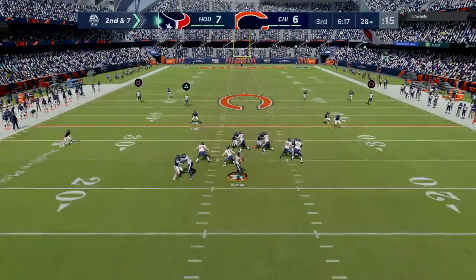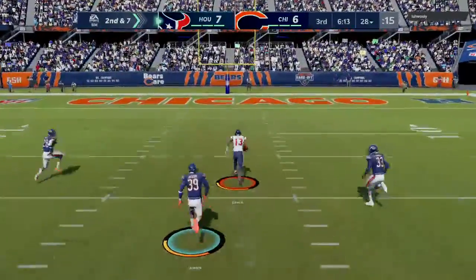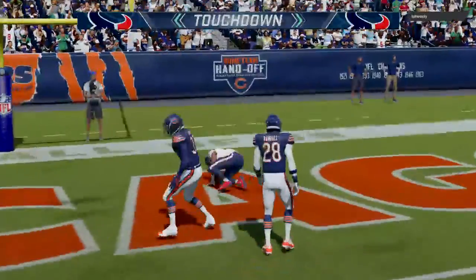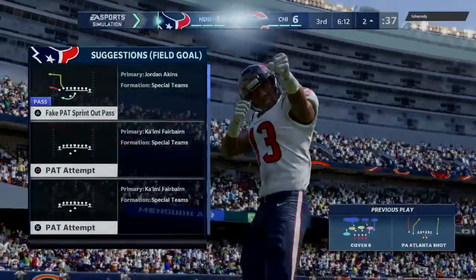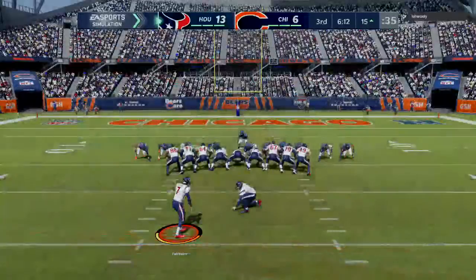Now a play fake, and it's Watson. He's letting it fly for... It got his man, complete. Brandon Cooks. Touchdown, Houston. Brandon Cooks. His 9th touchdown of the season. And the Texans push further out in front.